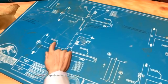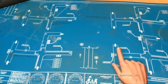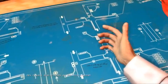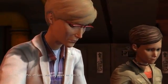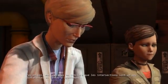These symbols are access ladders. These thick lines represent large pipes. The circles are water tanks. And these boxes with the crosses in them are power relays or transformers. Does it help any? Not on its own, but I can tell that the different intersections seem to have some small inconsistencies in layout.